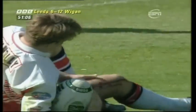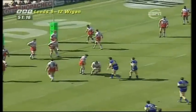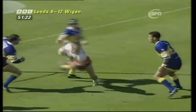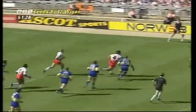They're taking a knock. Oh, there's blood coming there. We'll have to go to the blood bin, I think. Possibly caught a stud. But the Leeds fans now roaring at every tackle being made by Leeds. Here's Connolly. It's great play to get out of his in-goal area here because he was under pressure. I think maybe Mercer might have just caught him on his thigh there.